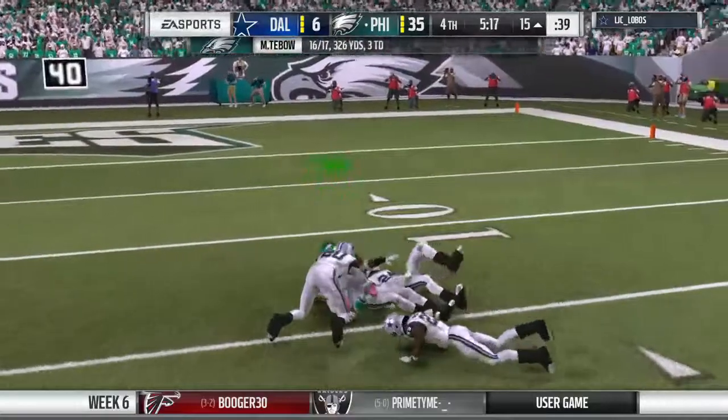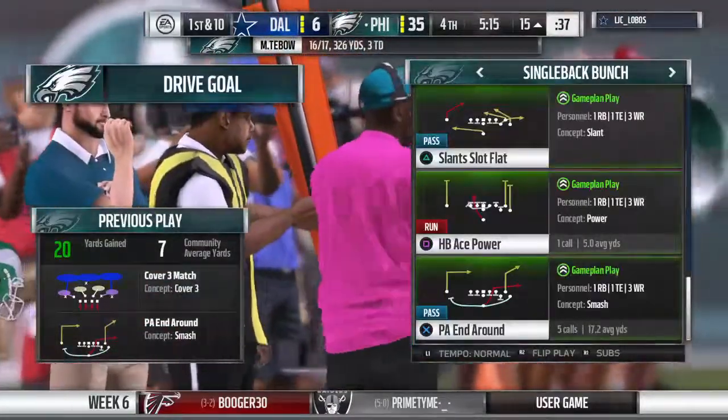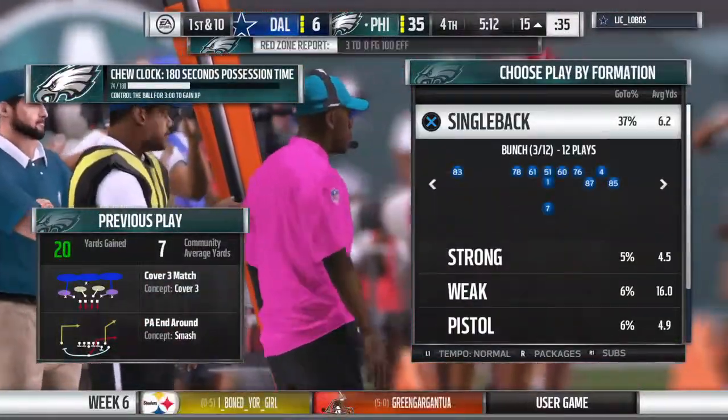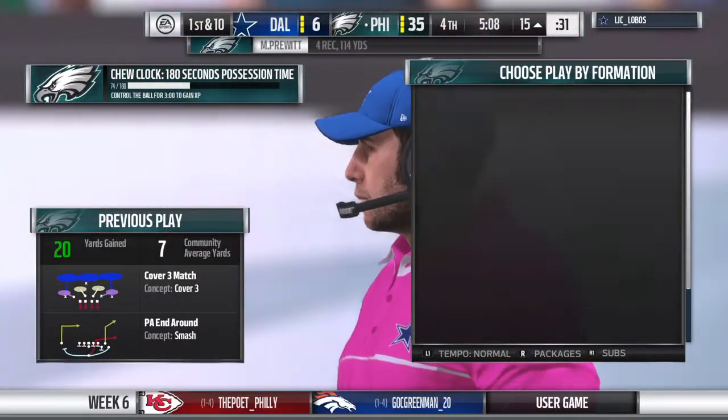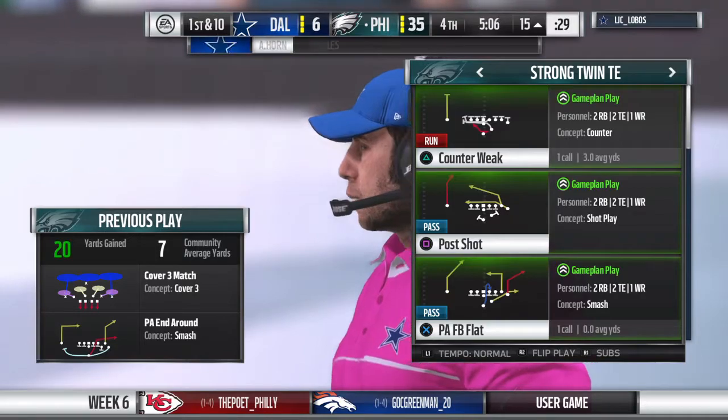Going right side here, and that's complete. A good pickup there on 20 yards. Well, go ahead and throw the ball, man. You got the big lead. You got the clock on your side. Obviously, they don't care much about the feelings of the other team, do they?